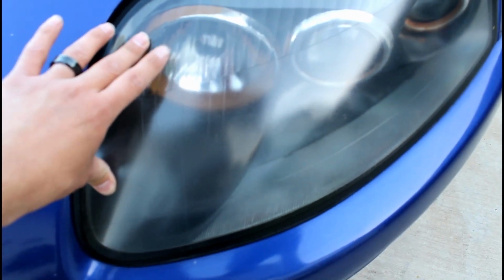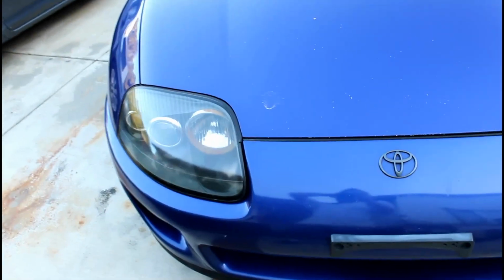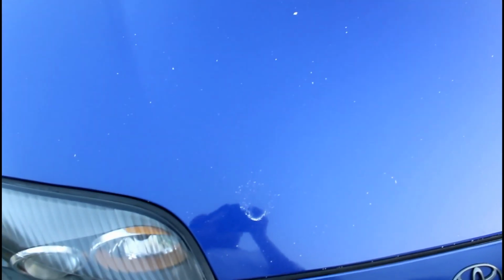This one does have a lot of orange peel, and also this one is leaking on the inside. I need to open that up. And then later on, I need to get paint correction done to it, and a bunch of chips need to get taken care of. You can see a lot of that stuff.